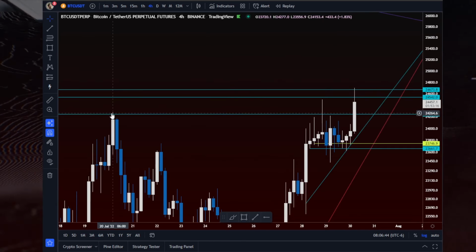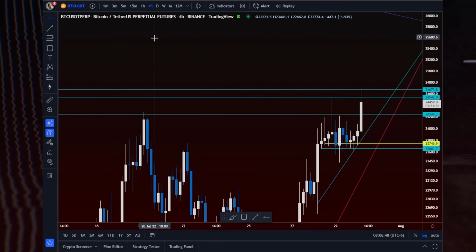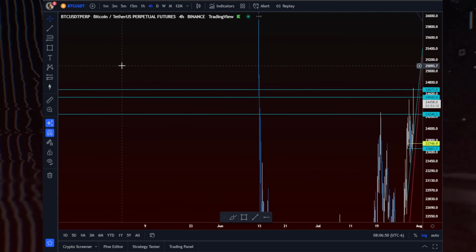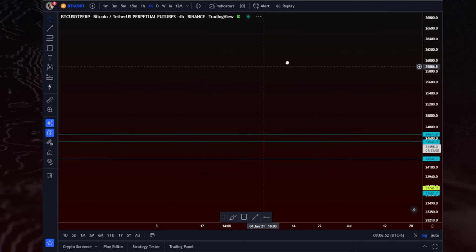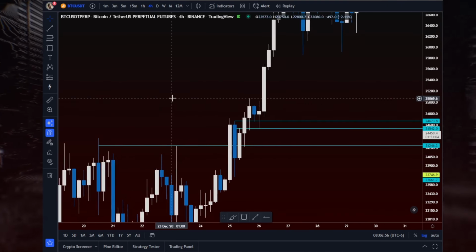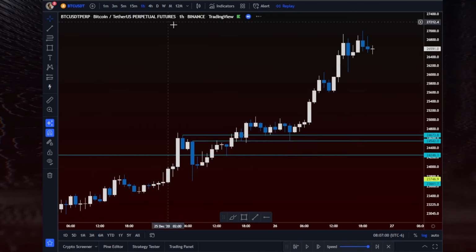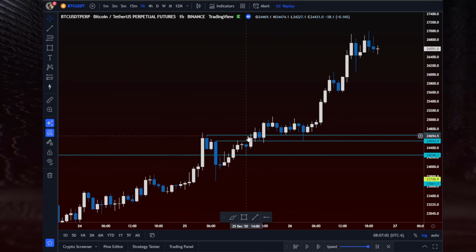If you want to find this point here, if you want to find those points, it's not always the origin level. Well, you can see it happening right now, right? It's the base of this move. So bases of moves are critically important.